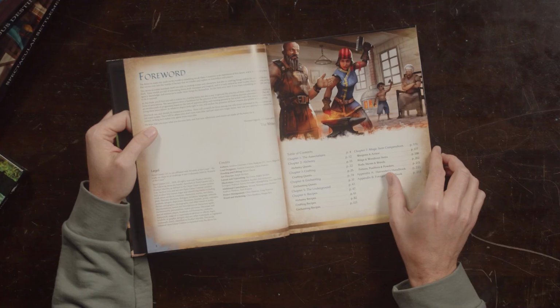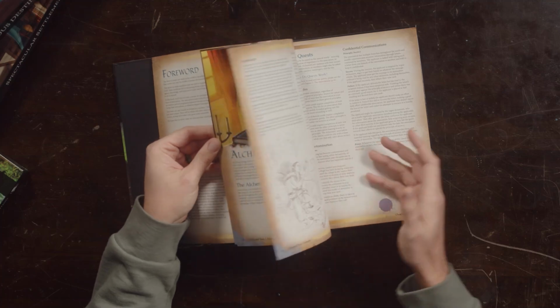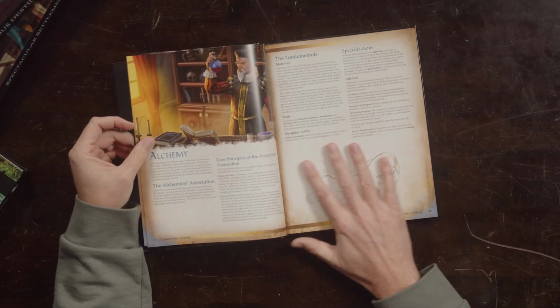So let's get right into it. Show you how alchemy might work. So chapter 2, going into alchemy, we're starting on page 12. As you can see, we have some gorgeous artwork. We also have sketches and stuff for inspiration. We've tried really hard to make this book feel like a handbook and have all kinds of interesting things sort of in the margins and whatnot for you.